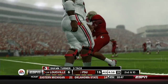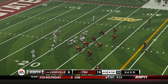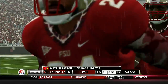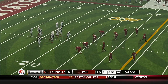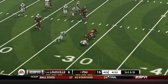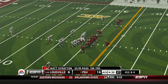On the throw, incomplete pass. That makes it second and 10. It's second and 10. Ball on their own 23. Even though they didn't sack him, the pressure was still enough to force a bad pass. If you can get in there and disrupt the pocket, then the quarterback is going to have a tougher time getting the ball to his playmakers. We're still early in the fourth quarter, but that was a huge stop. And now with the lead, they're going to get the football back and an opportunity to stretch the lead.